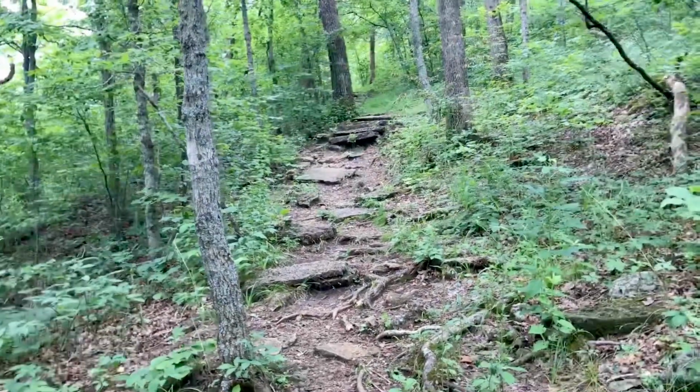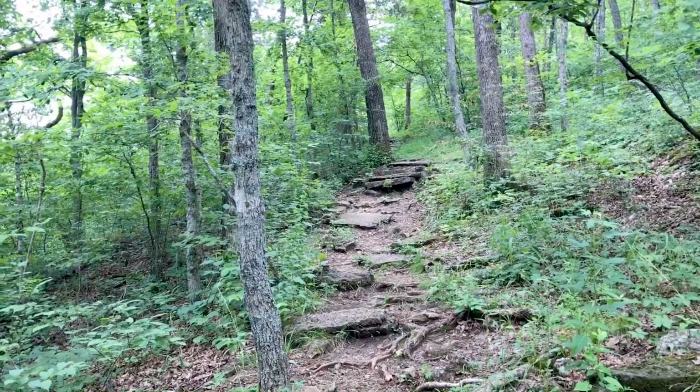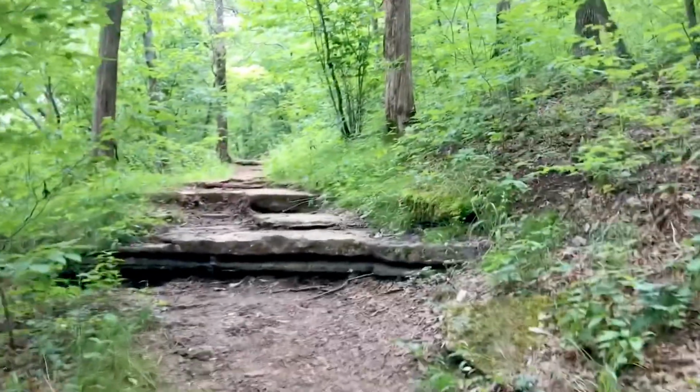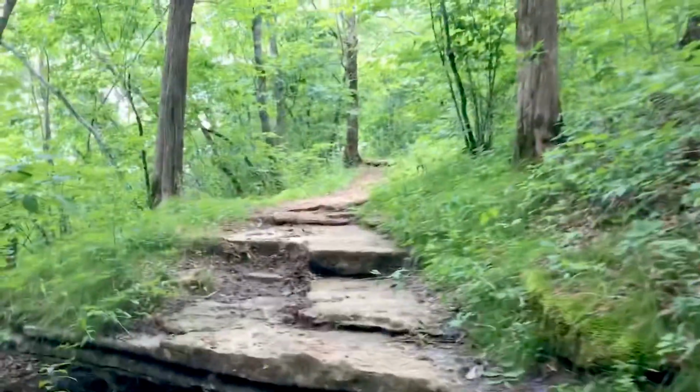And all the smart people are down at the river in the water while we're sweating to death. I'm fairly certain that's a petroglyph on the trail. Looks like a foot. Oh my goodness. We're supposed to come to a bluff, but it feels like we keep walking and walking. It's way more than a quarter mile, but hey, it's hot.